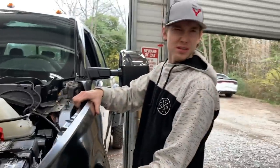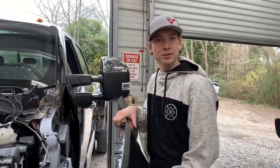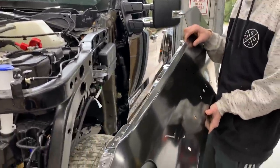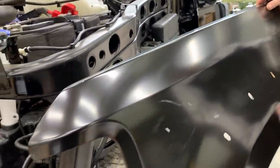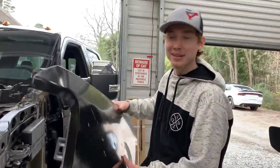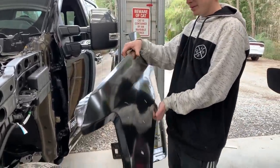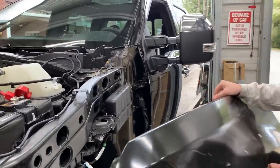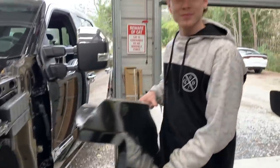F-350, does it even have flares, or is that just a fender? I think it does have flares, but these are just a little bit wider. So yeah, these are way wider. Is there no damage on this one? No damages at all. Really nice. That's perfect condition, man. Let's try to keep it that way. Yeah, hopefully, because that's going to save us a lot of time not doing a lot of body work. There will be a few little bits of body work on that door and the other door as well, but let's go ahead and crack that other one open. Let's do it.